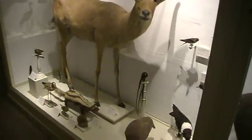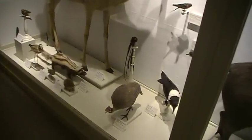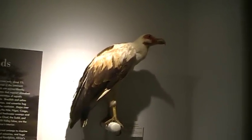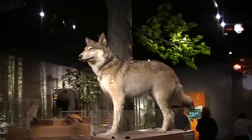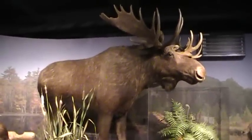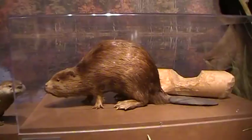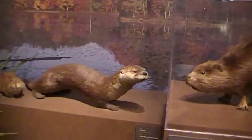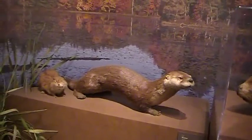This is all inside the Africa section, the African animals and birds. This is an African wetland bird. That's a moose, I think. That's a North American beaver. These are otters or beavers, something like that, maybe otters.